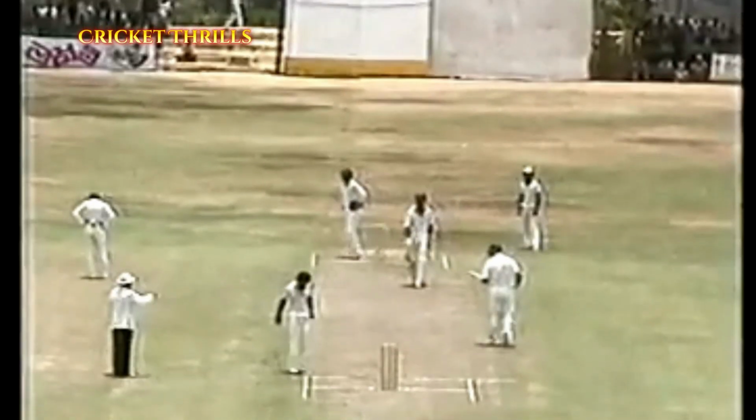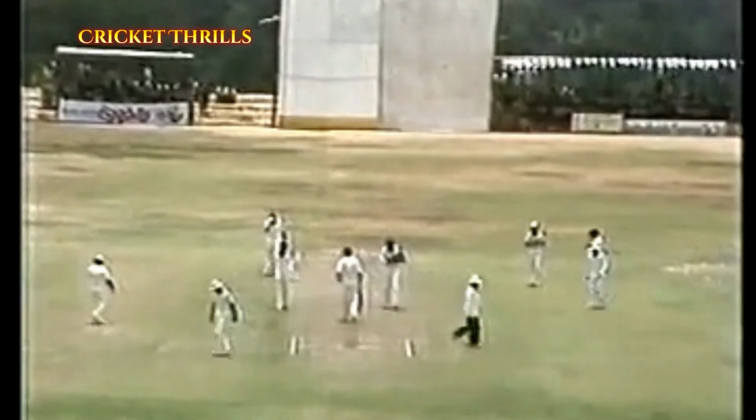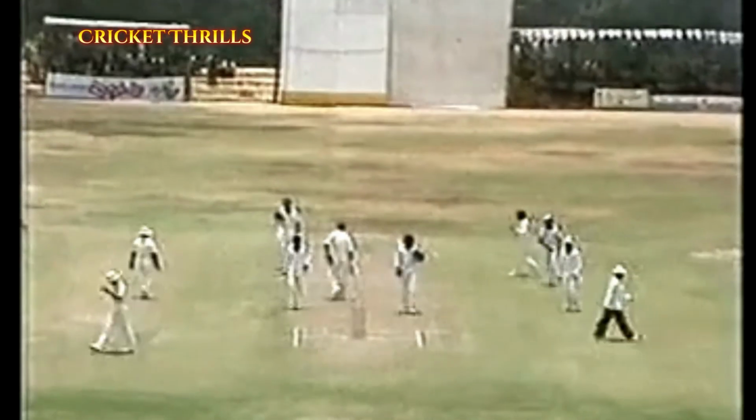DS De Silva to Yallop. This is pulled away down to backward square leg, and it's going to be 4 runs. I don't think the field will get to it. So 4 more to Yallop. DS De Silva to Yallop. Good over. A maiden from DS De Silva. That was his 5th over.